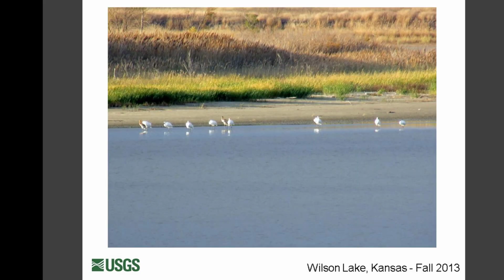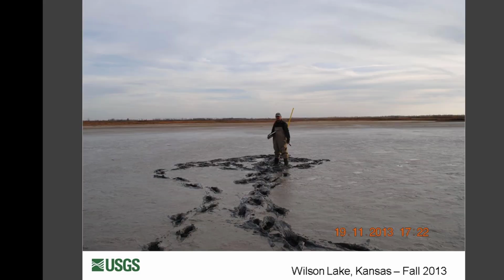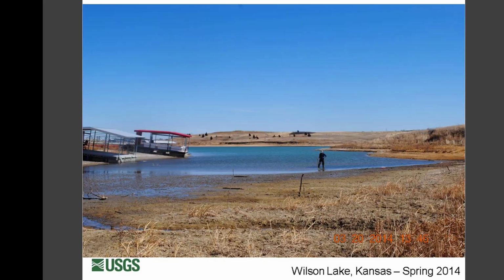So some shoreline areas. You can see, obviously, the water has receded a ways from that vegetation. Mud flats. I don't even know if they made it out all that far. Looks like they probably hate me for making them trudge out through mud and muck. And then finally, another shoreline.